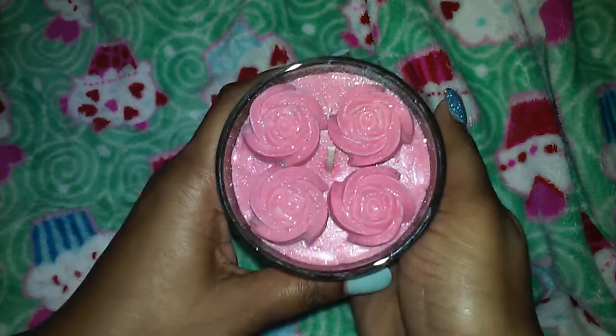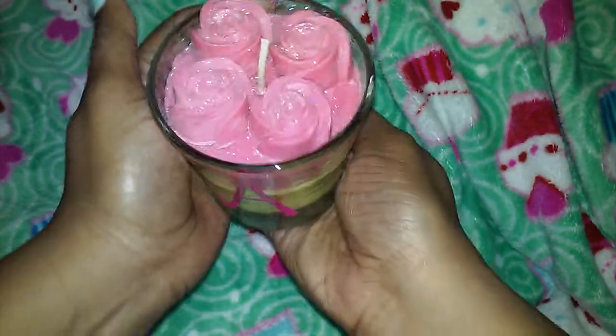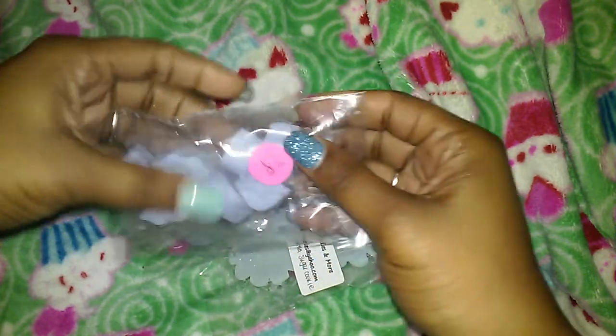And this smells so good. You don't understand how good this combo smells. I can't wait till it's cured and I can melt it. But it's so pretty. All right, and next from her, I ordered her Valentine's Day sampler as well. But so much came in that, guys, like I said, I don't want to make this video too long. So I'm not going to show you guys everything.